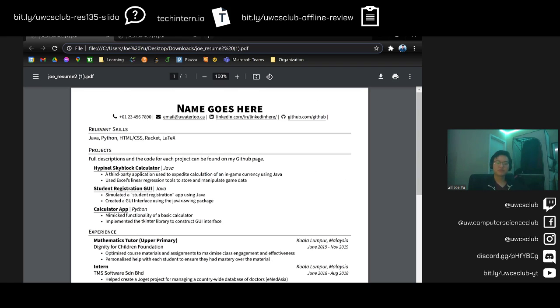Student registration, pretty standard. Calculator app, pretty standard. These seem like small projects that you use to start learning a language. Definitely consider having more advanced, more customized projects as you grow in your technical skills in the future and replace them, but having them here right now is not a problem.